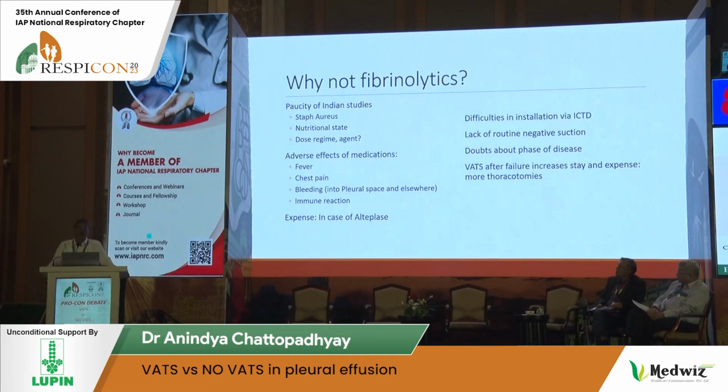In addition, most of these children have an intercostal chest drain already put in for drainage. So it is actually pretty difficult to instill the agent, keep the drain closed, and then drain it out. This is best done through a small pigtail catheter, which is what most of the studies in the West show us. They do an ultrasound and put a small pigtail catheter into the collection, and then they use the fibrinolytic agents, which generally is not the case in India. In addition, most of the studies show that they have used routine negative suction. Now, for some reason, this is not a common practice in India. When there's a child with pleural effusion, we put in a drain, but very rarely do we see somebody put negative suction to help expand the lung. So this is not something that we have been doing. So the studies that show us that fibrinolytics work are not strictly replicable here.